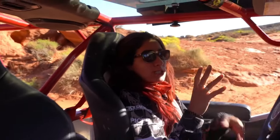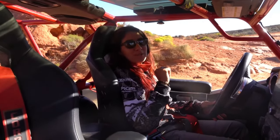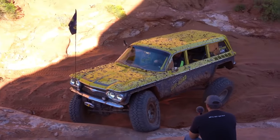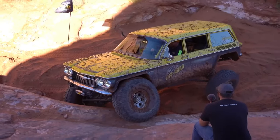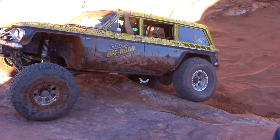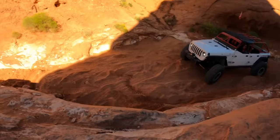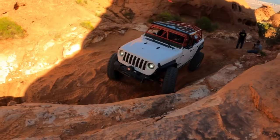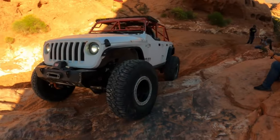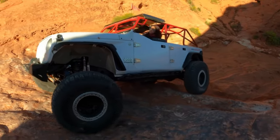Okay, so coming up right here, it's called the toll booth. So this is the first one, and Matt just told me it's the hardest, so this is the one we're gonna start doing. Good job.